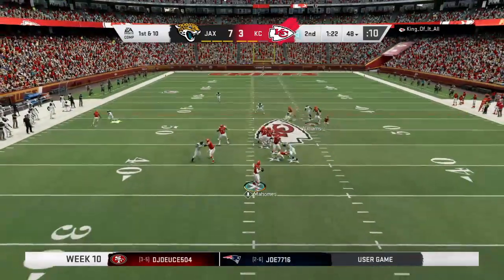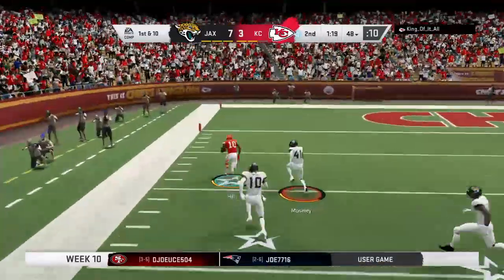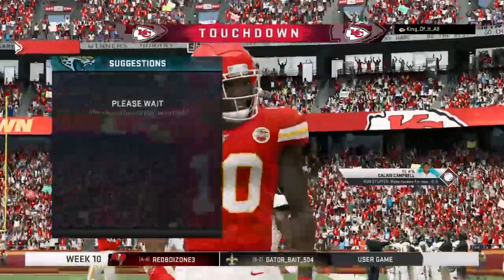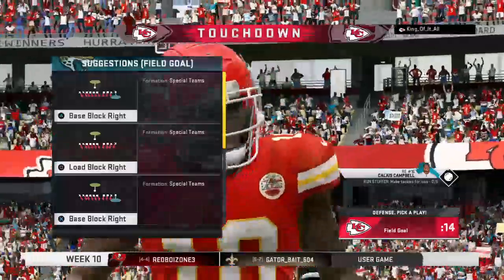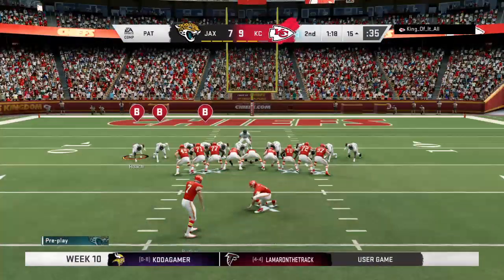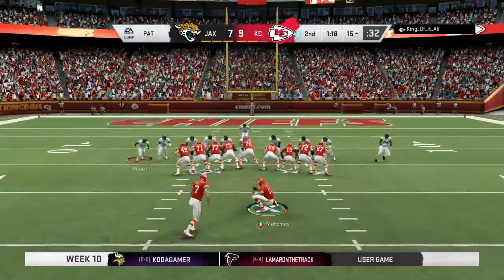And again, it's Mahomes. He's going to go for a big play downfield. This is caught inside the 15, and all the way in for a Kansas City touchdown. Tyreek Hill, his 11th touchdown of the year. And the Chiefs are going to jump back in front.